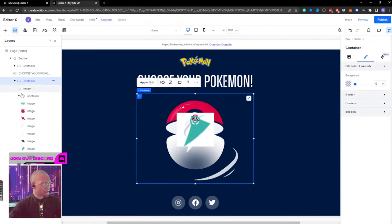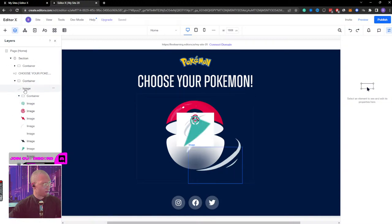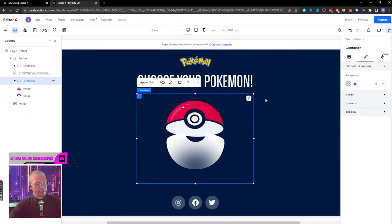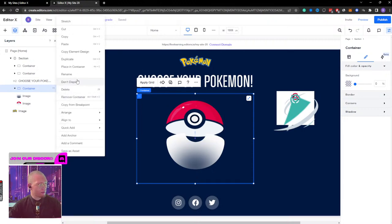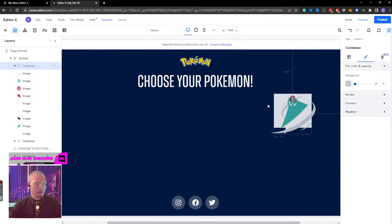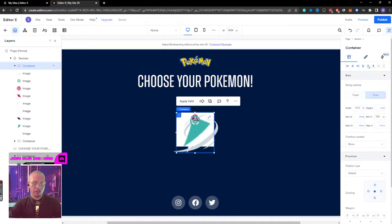And I am actually going to, for now, control Z this, because one of the things that we have to do is I am going to try to manipulate this container that we have, right? But I do not want it to go inside of this container yet. So I'm going to hide our Pokeball, don't display. I'm going to take this container, bring it back to the center. Make sure it's centered both horizontally and vertically.